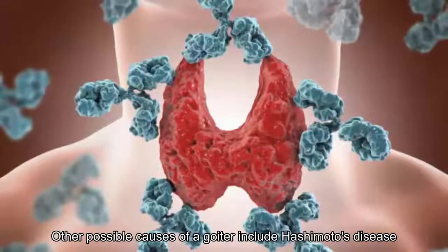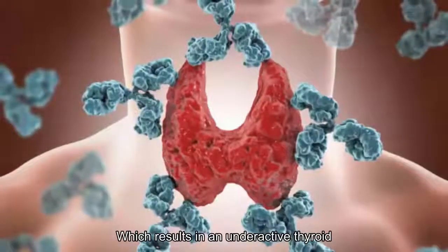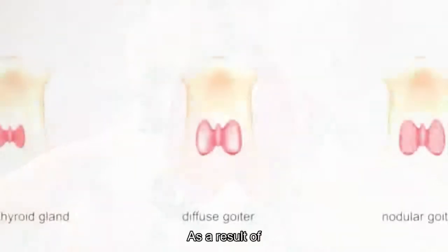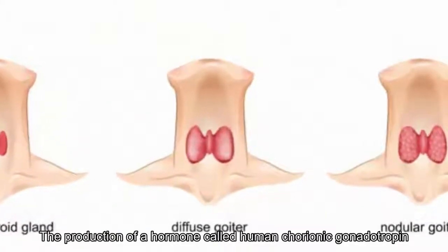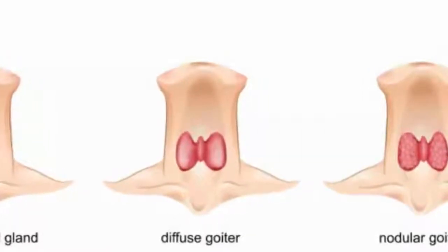Other possible causes of a goiter include Hashimoto's disease, which results in an underactive thyroid, as well as thyroid cancer, pregnancy, as a result of the production of a hormone called human chorionic gonadotropin, and inflammation, thyroiditis, adds the source.